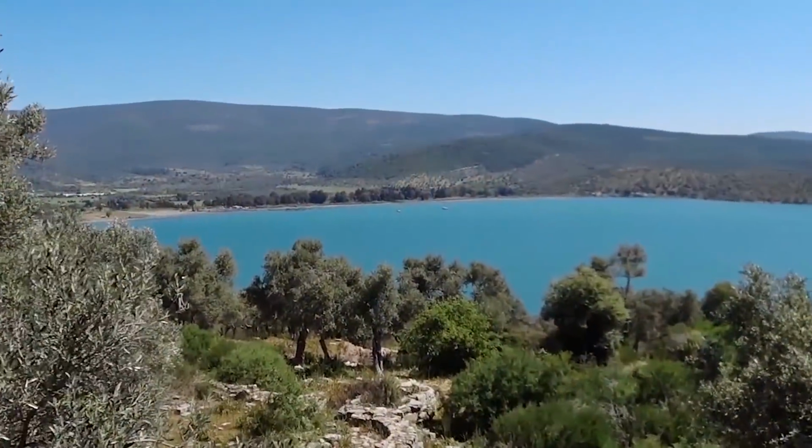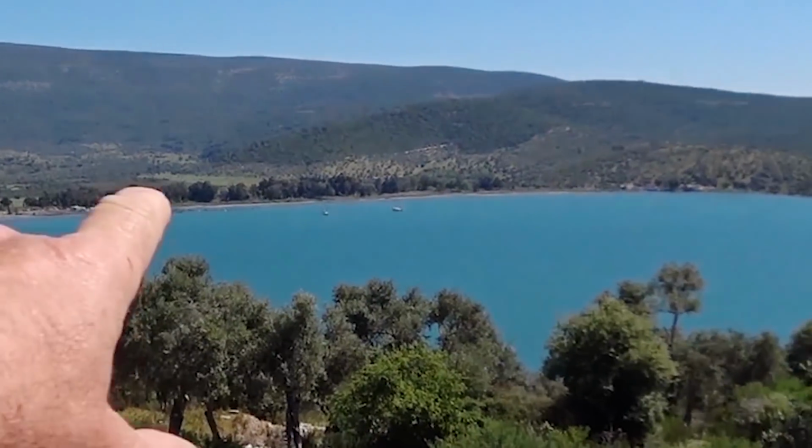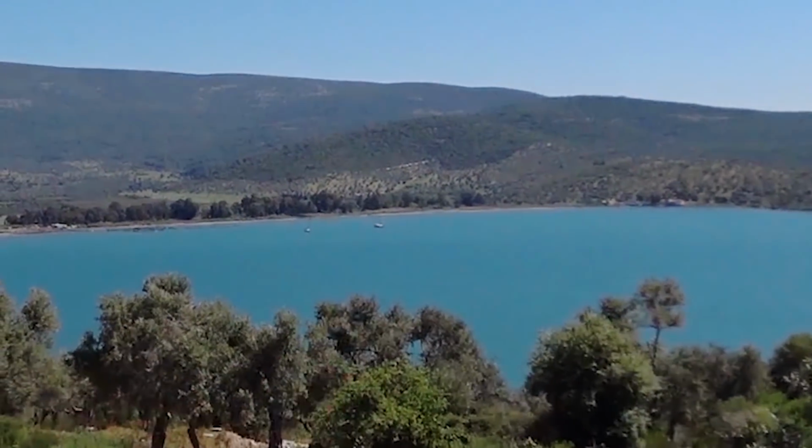We're up at the top of the hill where the fort area is, and just over there is ABC and Acheron, keeping each other company.